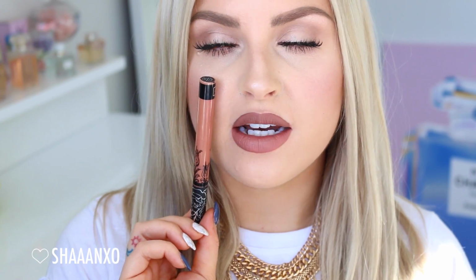So that is how Kat Von D Bow and Arrow looks next to Dolce K. Very similar colors. I think Bow and Arrow is just ever so slightly lighter, but once it dries down, it does get a little bit darker. It's very similar. See how it's starting to dry? It looks a lot more similar.